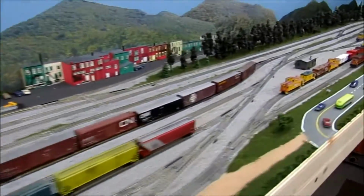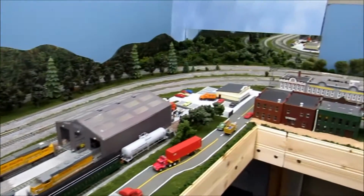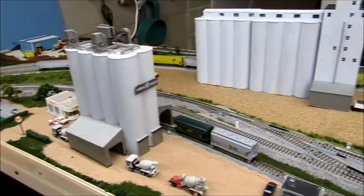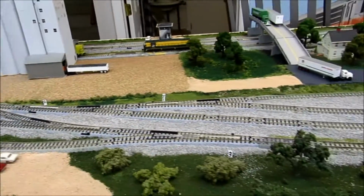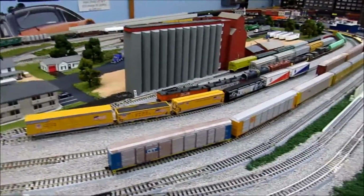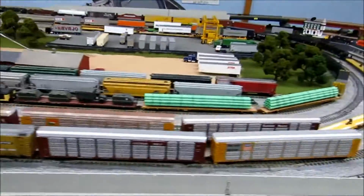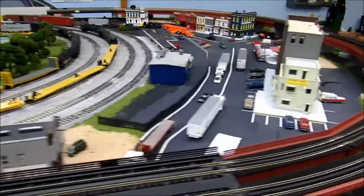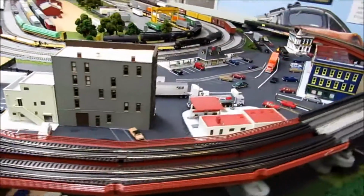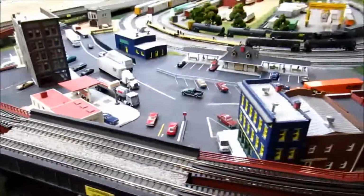They got 2 yards. They're not big yards by any chance or anything, but this will give you an idea of what the whole complete layout looks like. And there's some N-scale enthusiast cars. If you join their group, you get a free car every year, which is nice. And of course, this Hickory Creek and everything.